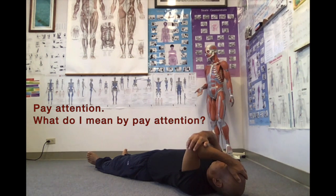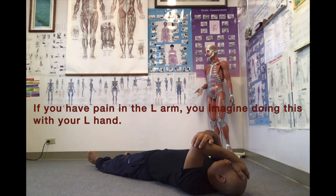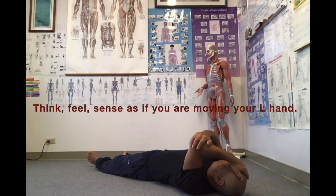Pay attention. What do I mean by pay attention? If you are paying attention to the left arm, you imagine doing this with your left hand. Think, feel, sense as if you are moving your left hand.